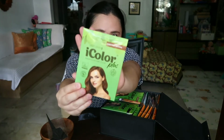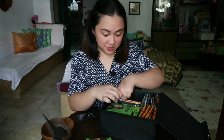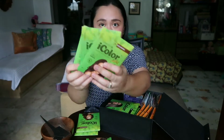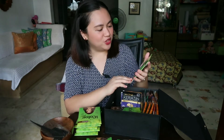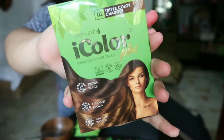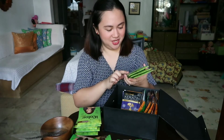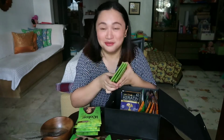This chestnut brown. Then we have black, light brown. There you go. Medium brown. So we have medium brown here. We have dark brown. We have, oh my gosh, triple color changer. There. See? Wild cherry. There. Okay, one of my favorite colors. Burgundy. Oh, okay. I'm so excited. I'm so pumped. Hindi ako makapili ng kulay. OMG.